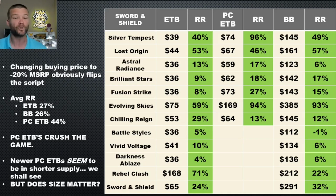Okay. So here is the Sword and Shield era. Now, changing everything, changing the purchase price down 20% has completely flipped the script. So you have the current Elite Trainer box prices, current Pokemon Center Elite Trainer box price, and the current booster box price. Then in the green, you see the rate of return.